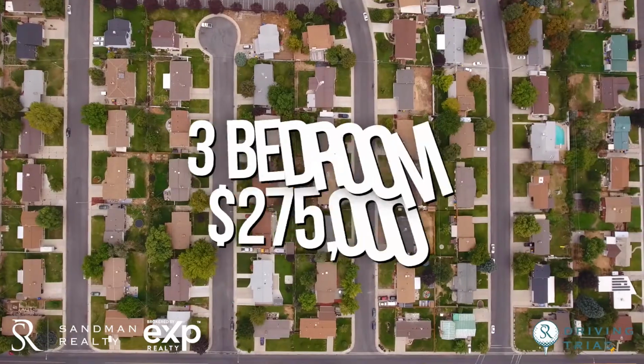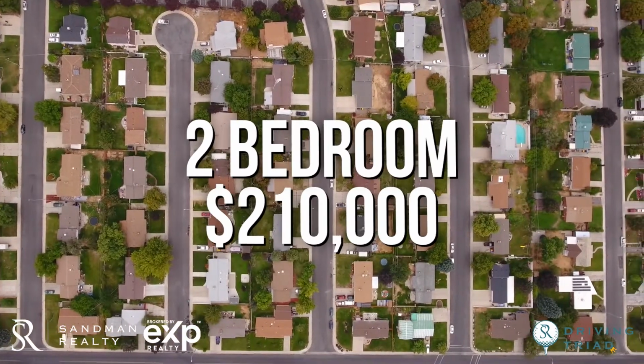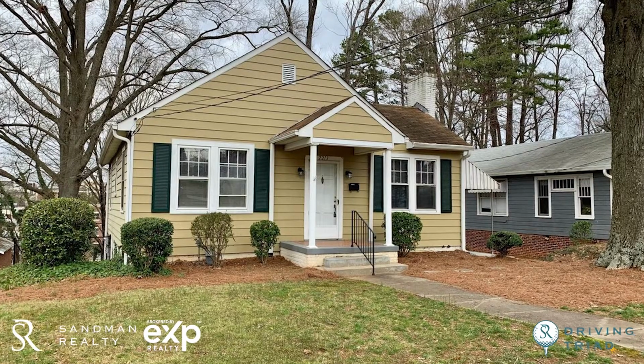So if you're curious about the cost of living in Ardmore, the average 3-bedroom home is roughly $275,000. A 2-bedroom home in the neighborhood is going to cost you about $210,000 on average. And as I mentioned, this is a historic district, so you've got to keep in mind that these homes are a little bit smaller than what you're used to seeing with modern houses. There's a lot of cottages and bungalows.